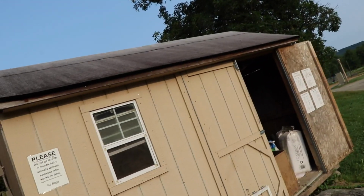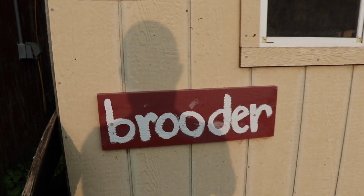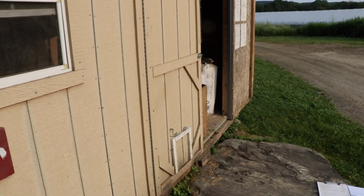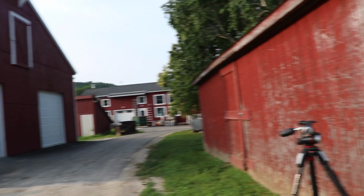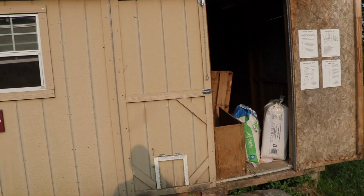Here we go, unstabilized video. So one of the most important things, and often overlooked, is the label. We have a brooder, because when I tell other people that chicks are in the brooder, we have a lot of buildings on this property, and having them labeled and knowing which one is which helps with employees, helps with visitors, and overall, is just a good thing.